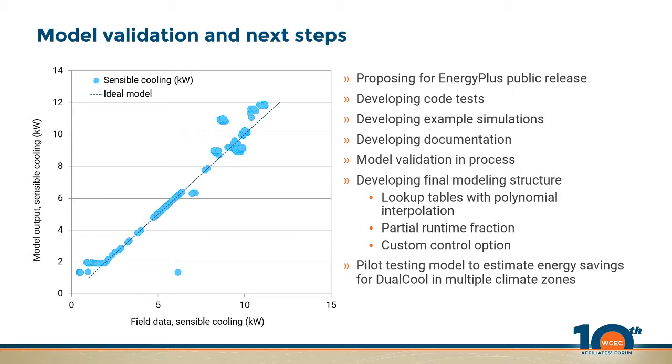I'll also point out that most of the HVAC equipment modules in Energy Plus are also steady state performance. There are some ways that they integrate cycling performance for DX equipment, but not so much other types of transient performance. Curtis?